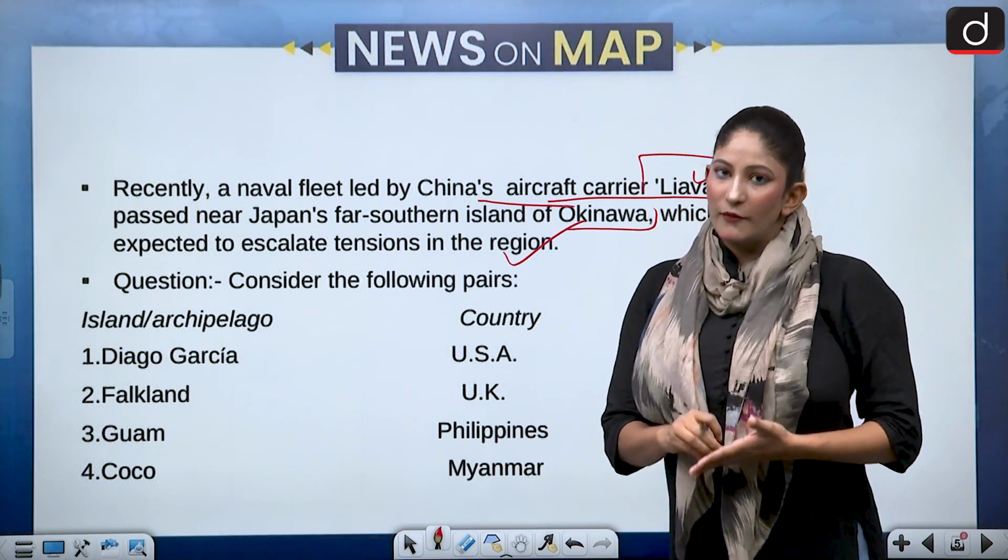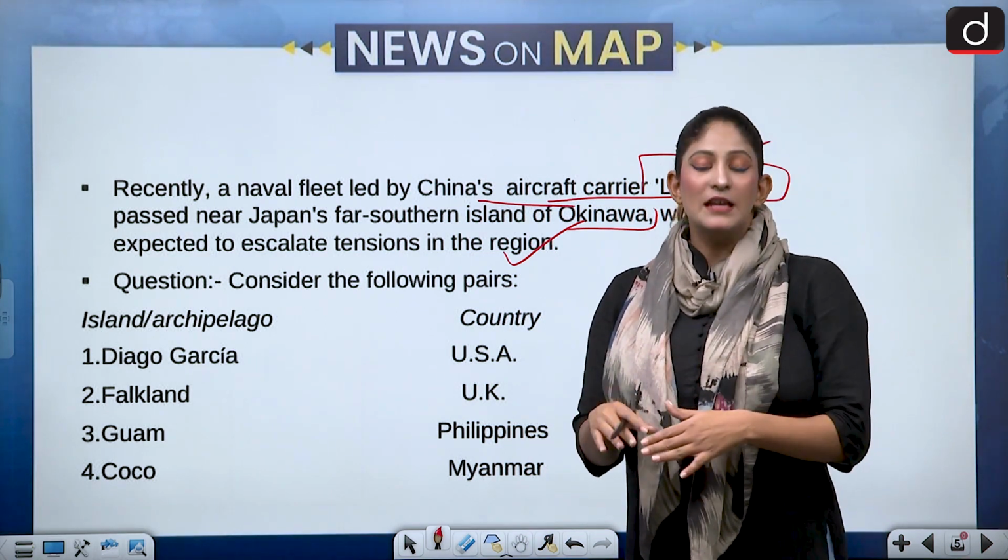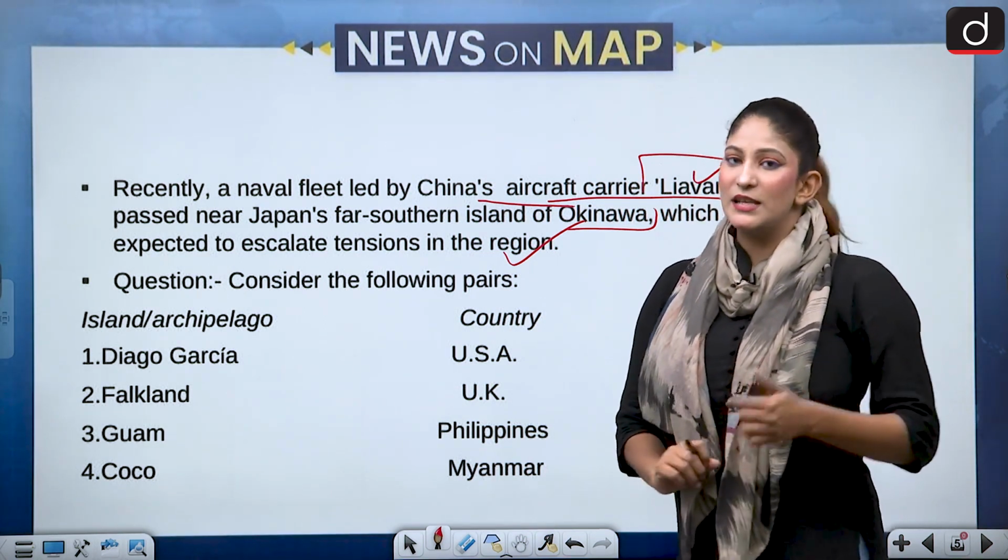So we have to make sure that whatever places have been in the news with respect to the South China Sea and Indo-Pacific, you keep that in mind, because these are very much in the news.